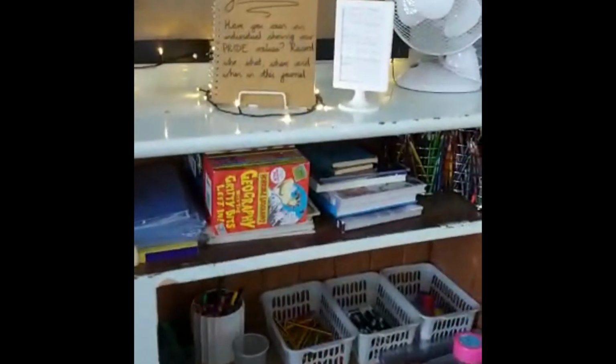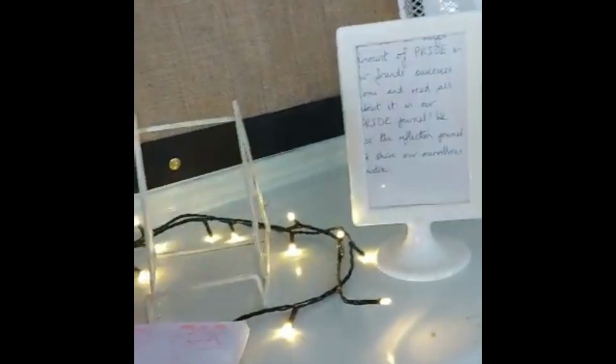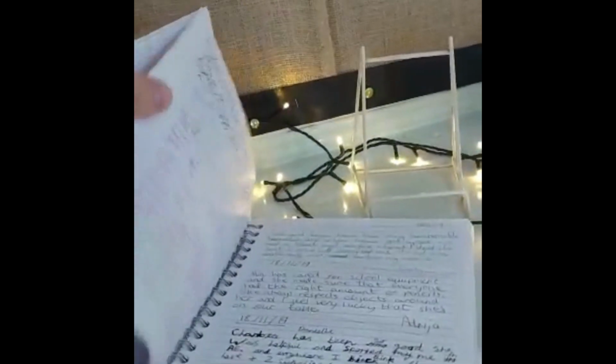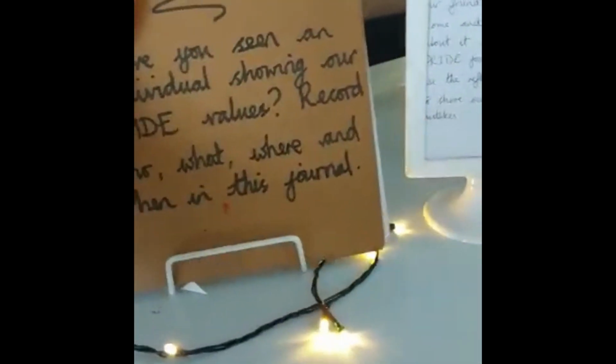Now this is my pride and joy, our Pride Journal, which we've got across Key Stage 2 now. And in this, it's a space where children can recognise and celebrate the successes of their friends around themselves in the class and around school. So lots and lots of wonderful comments in there, encouraging our children to share positivity about their friends.